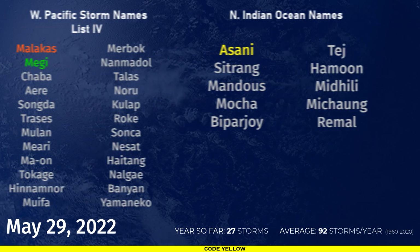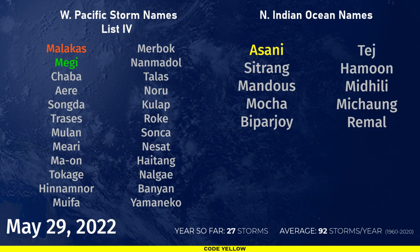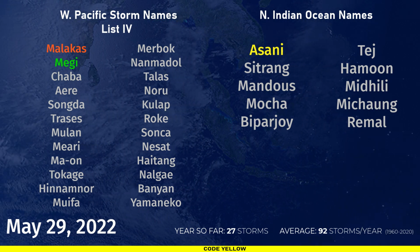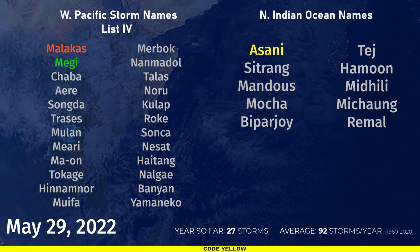Moving on over into the Western Pacific, the next name is Chaba, followed by Aere. And in the North Indian Ocean, we're looking out for Sitrang, followed by Mandous. Of course, those names we probably won't be seeing for a while, now that we've passed the first peak of the season in the North Indian Ocean.